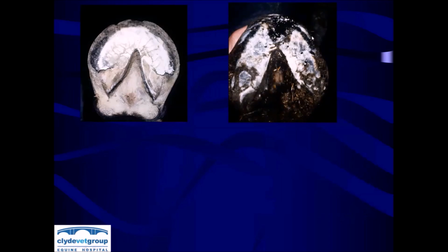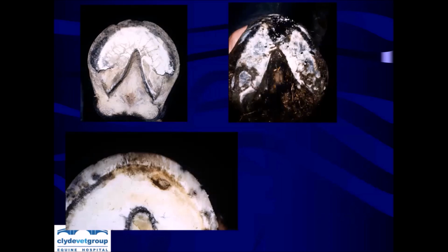So here is an abscess that has burst out at the toe here. You can see that thick black pussy material that's discharging. In that case, if a small hole can be opened to release the pressure, this will resolve very quickly. In 2 or 3 days, the horse will become sound again.